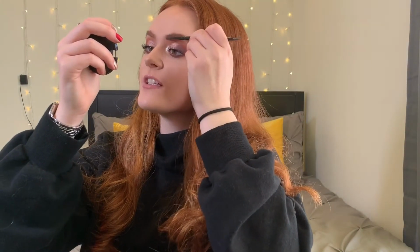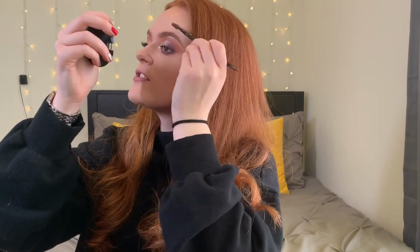Okay, so as you can see, my eyebrows look a little crazy. I'm just going to continue brushing those up with the spoolie brush and then brush them into place. I just feel that gives my eyebrows a little more feathered, or maybe natural, I don't know if that's the right word, but just a little better shape, a little better look.